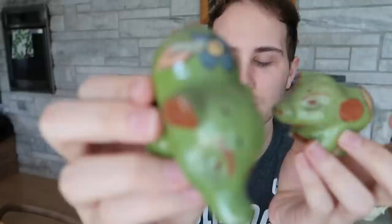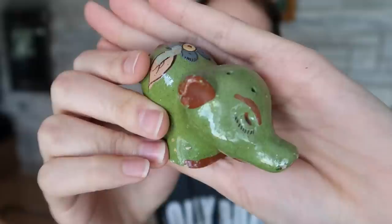And one of the most interesting ones I saved for the end, we've got a pair of elephants, green elephants, or I'm sure they are elephants. I don't know though. How cute. They're pottery, it's redware, and they're made in Mexico. Those are very, very cool.